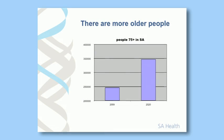Now, another example is older people. I'll say the obvious: there's going to be a lot more older people. This slide is to do with South Australia, which is a bit older than the national average, but it would be repeated elsewhere.